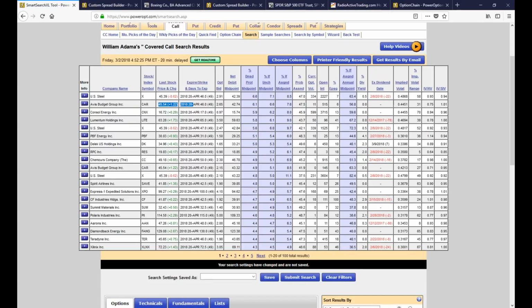Avis is in there, slightly out of the money. 6.1% downside protection, a potential 7.6% return if you're assigned at 46 in 49 days. Why do these stocks look very similar to the ones in the naked put? Because I use the same criteria, because I want the same sort of structure.